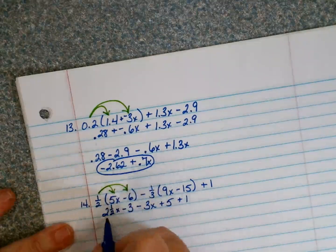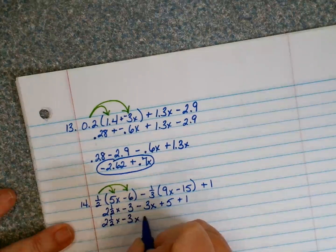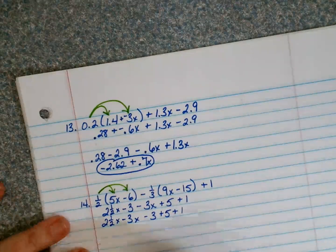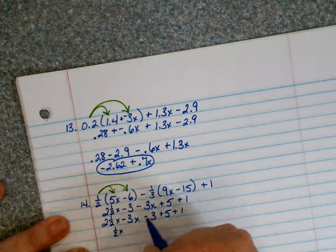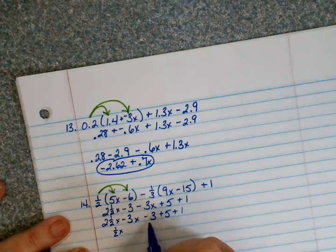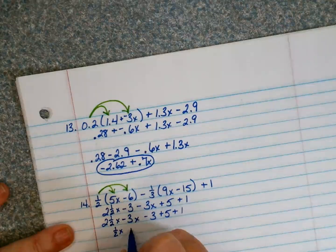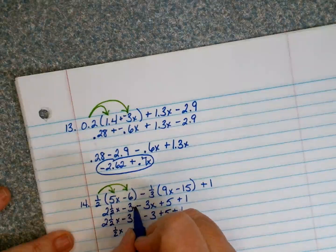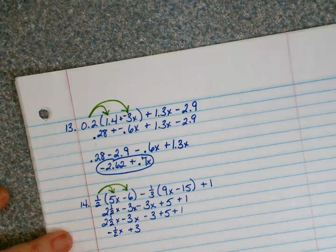So now I'm going to rearrange. So now I have 2.5x minus 3x minus 3 plus 5 plus 1. Well, 2.5x minus 3x is 1/2x. Okay? And negative 3 plus 5 is 2 plus 1 is 3. So 1/2x plus 3. Oh, 2.5 minus 3, that's negative 1/2x. Got to be careful and watch those signs.